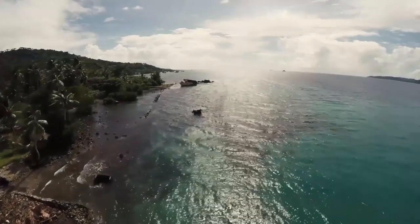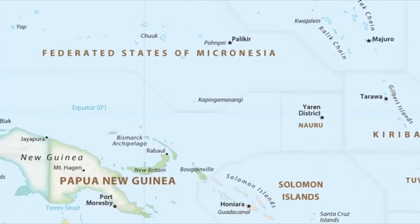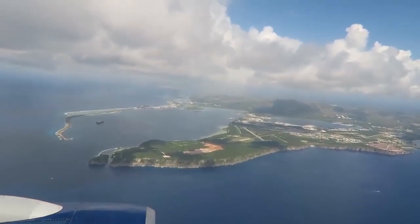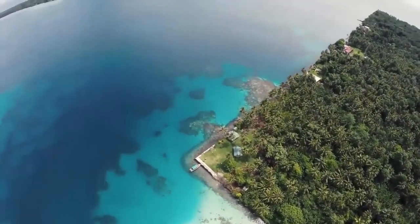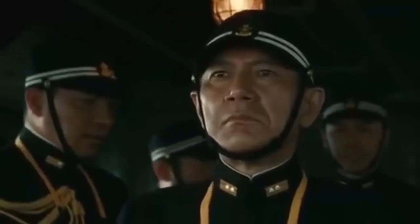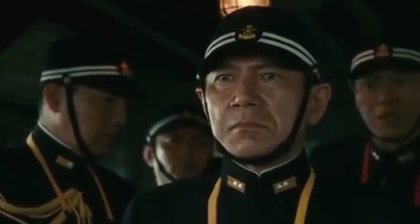The Chuk Lagoon in the Central Pacific. It's about 1,100 miles to the northeast of New Guinea, and is a part of the Federated States of Micronesia. This sheltered body of water is surrounded by a protective reef, and its natural harbor made it an ideal location for the Japanese Navy to position their fleet during the war. It was their main base in the region, and was heavily fortified.